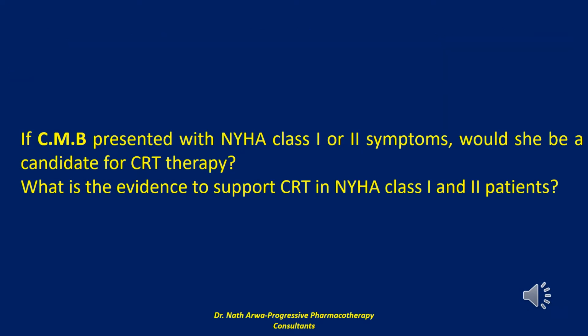The next question reads: if CMG presented with New York Heart Association Class 1 or 2 symptoms, would she be a candidate for cardiac resynchronization therapy? What is the evidence to support cardiac resynchronization therapy in New York Heart Association Class 1 and 2 patients?